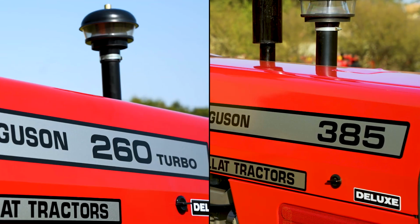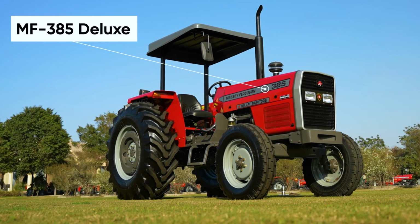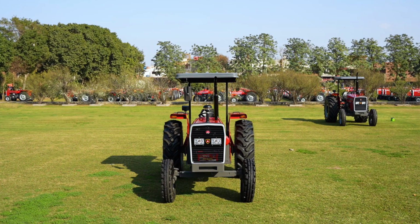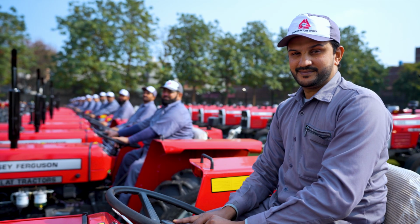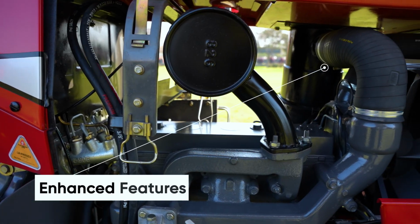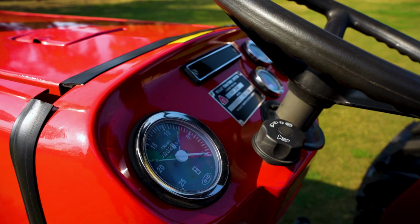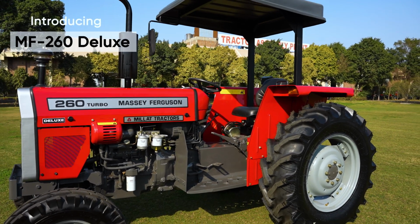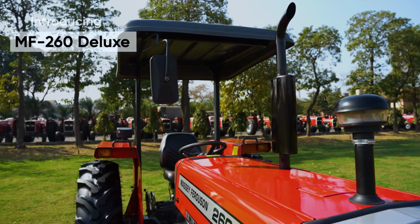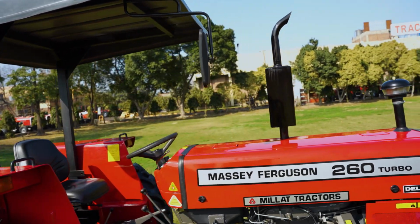Thrilled to announce the launch of two deluxe models, the MF260 Deluxe and the MF385 Deluxe. These deluxe editions represent a culmination of our dedication to customer satisfaction, integrating enhanced features and amenities designed to elevate comfort and convenience with affordability.